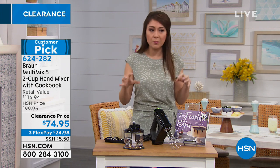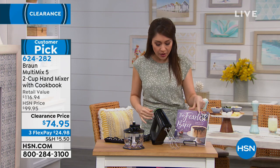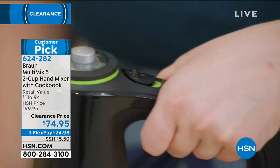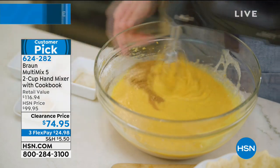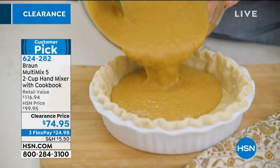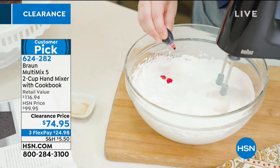This is going to be the 2-cup hand mixer, and it's going to come with a cookbook. So if you're wondering, what am I going to do with a hand mixer if I get it? We already have that covered. So many different things that you can do with it. Today we have 3 flex pay available, and it's a customer pick. And I'm telling you, the name alone, that is a name we trust when it comes to our kitchen, our electronics, and everything else.